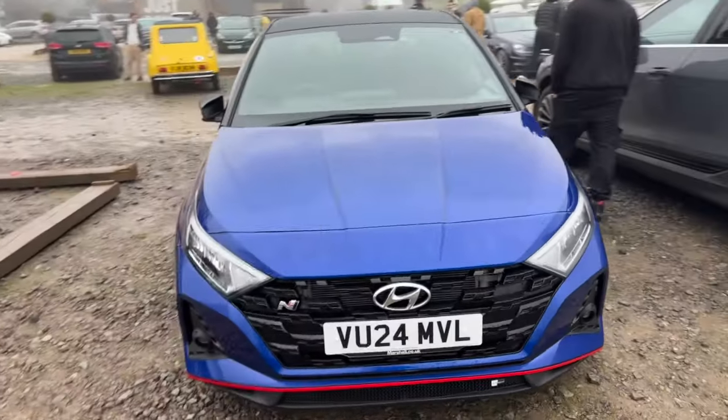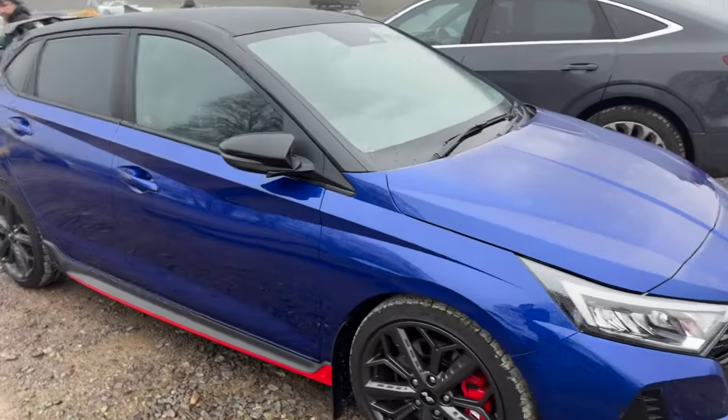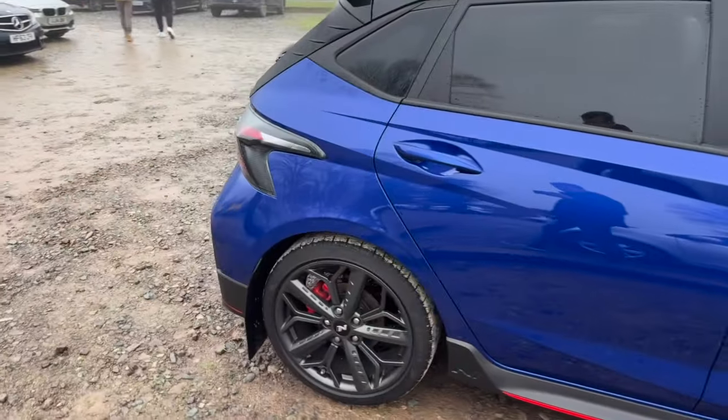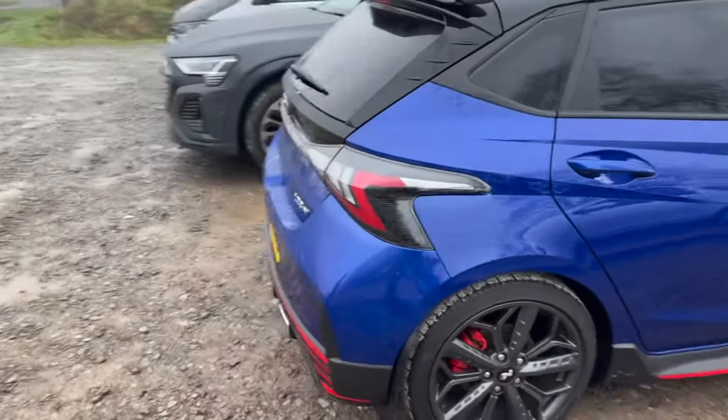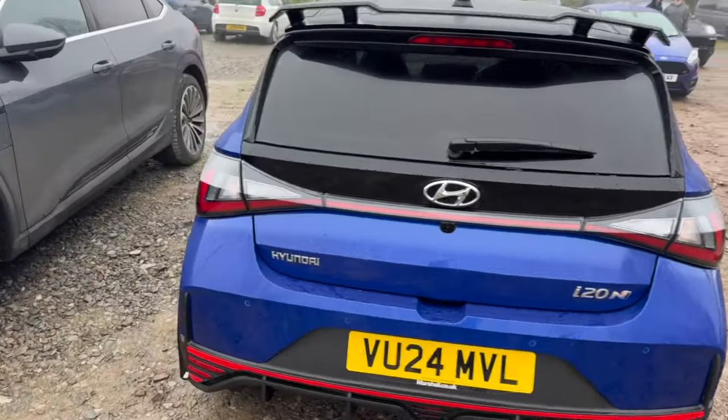I've also come across this i20N. These feature the 1.6 4-cylinder engine with about 201 horsepower. Again, they've actually stopped making these for the UK, and the i30N now, because basically the N brand's going all electric. I really like this colour actually. If anyone knows what it is, let us know in the comments.